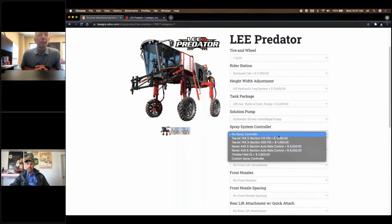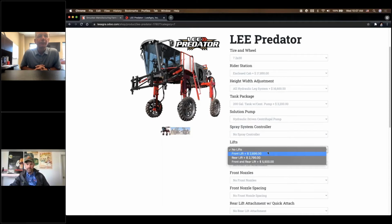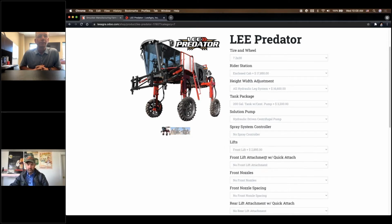And then spray controllers, depending on what kind of boom system you're using, I don't believe we need a spray controller for just doing wiping. So let's just skip that part. Okay. And then lifts, as we mentioned earlier, these machines can be equipped with a front and a rear lift or either or. So let's go ahead and put lifts on the front and the back of this machine.